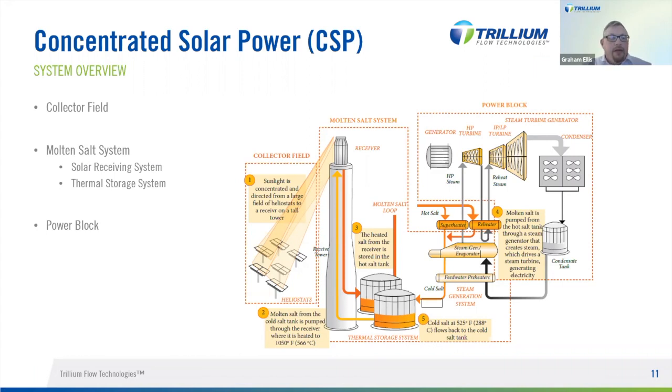Additionally, there would be a steam turbine along with the auxiliary equipment required to generate electricity. To further improve the efficiency of the system, there could be primary or secondary superheat, reheat or preheat sections.